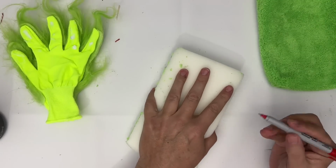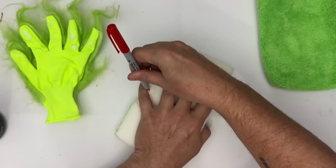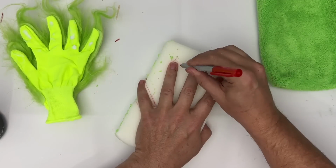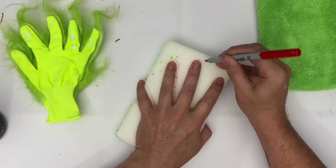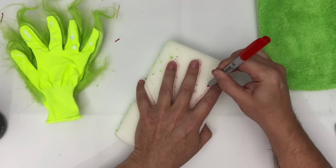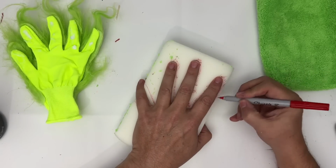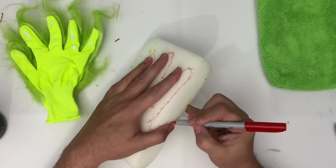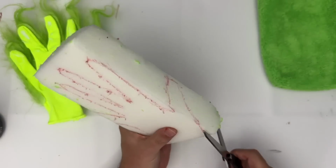Now we're going to take my hand. I'm going to lay it on top of my sponge, and I'm just going to trace around my fingers. This is just a general guide. This is not meant to mimic my hand or anything. I'm just using my hand as a guide, and you'll see totally what I'm talking about in just a minute. What I wanted to do was make sure that the pieces that I was going to be cutting and inserting into the glove were going to be the right size, or about the right size anyway.